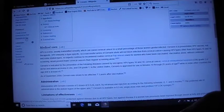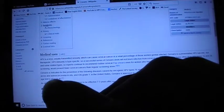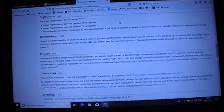Let's have a quick look at Cervarix. Does it tell us what it is? Oh, yeah, ingredients. Human papillomavirus type 16 L1 protein, and so on. ASO4 adjuvant containing 3-O-desacyl-4'-monophosphoryl lipid A, MPL, adsorbed on aluminium hydroxide, hydrated Al(OH)3, milligrams in total.